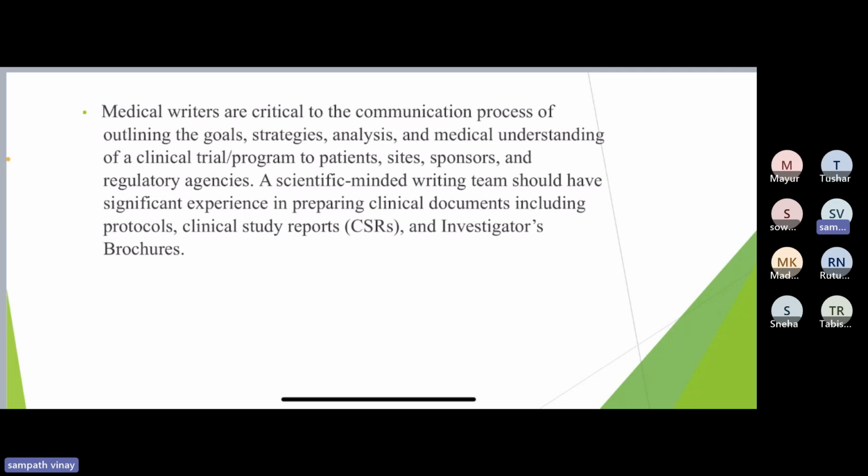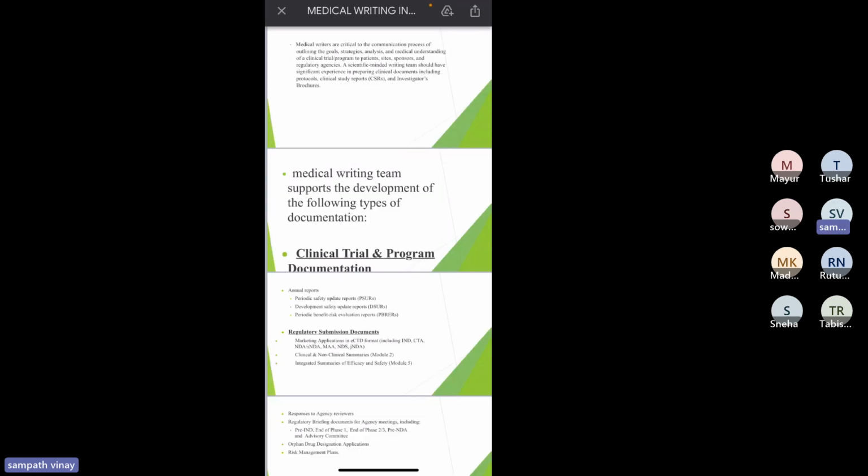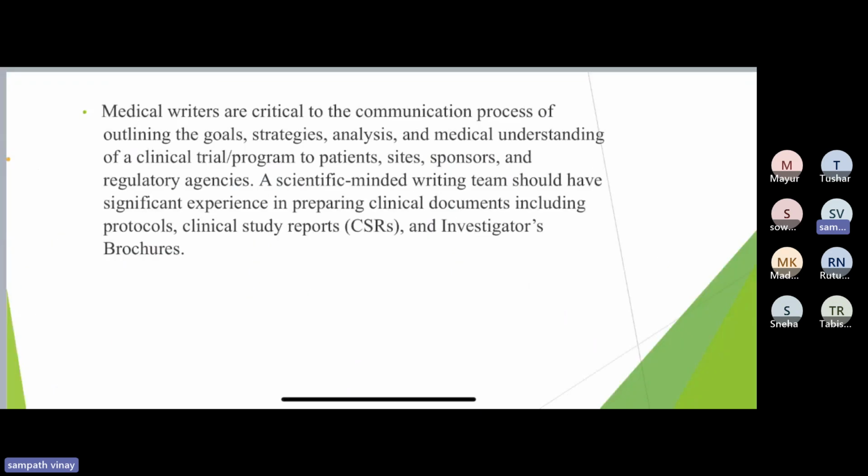So this is manuscript writing. We have covered three branches: medical writing in clinical research, regulatory writing, and manuscript writing. And other than manuscript writing, we have scientific writing also, where a thesis has been done in some pharmacy college or some medical college, whatever it may be. The thesis happened on the drug in medical college or in pharmacy college.